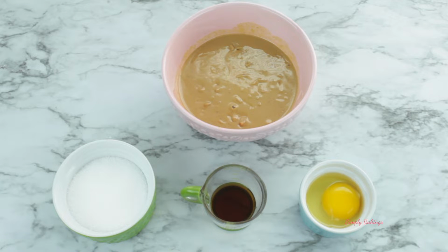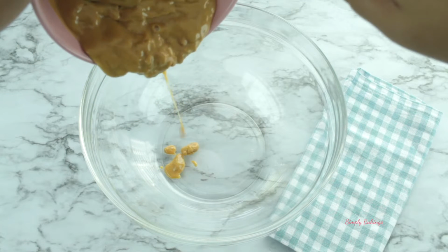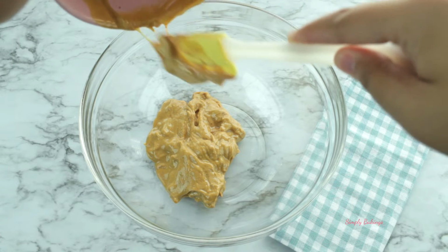For this recipe, all you will need are 4 ingredients: peanut butter, keto-friendly sweetener, vanilla extract, and 1 egg. Then grab a large bowl, and to that bowl you're going to add the peanut butter. It's best if you use natural peanut butter. It requires mixing, so that's when you know it's natural. And if you don't want to use peanut butter, you can use other nut butters you have available.